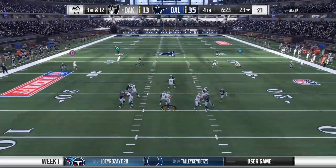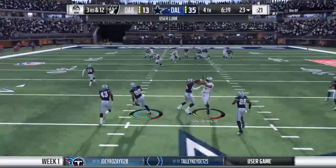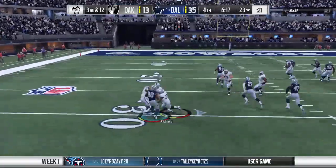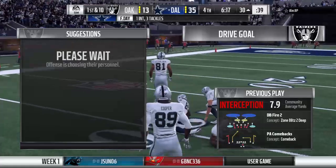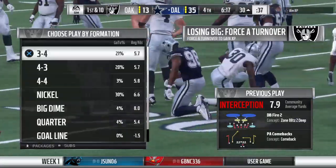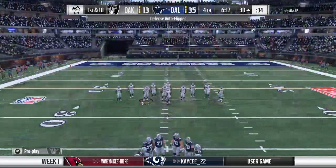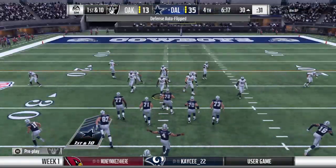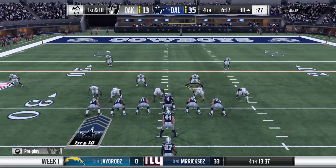Now a play fake. Carr, looking for Cooper, and it's intercepted. He's picked off at his own 46, and he will return this one to the 30-yard line. Well, this defensive pressure has been constant all game long. The pass rush, the coverage, they've all been excellent, and now they'll tack on an interception here as this one continues to slip just further and further out of hand.